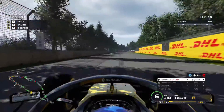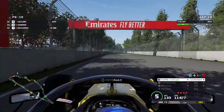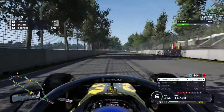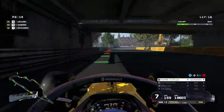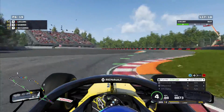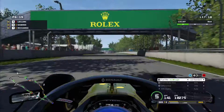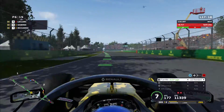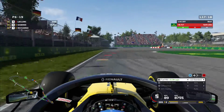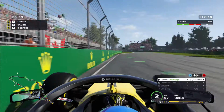Oh, but it is Gasly, so it doesn't look like we'll be catching Leclerc then. Obviously, we're just below the really fast cars where we're placed, so this is an acceptable position for me to be in. It's actually like I'm winning out of the midfield, so that's good.